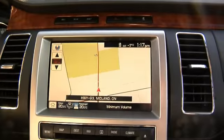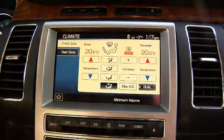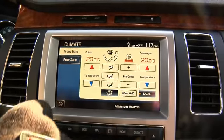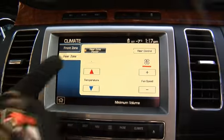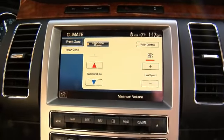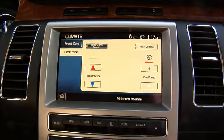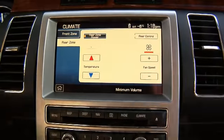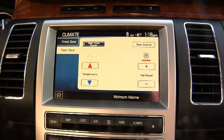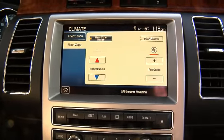So now going back and touching the home screen button, I can then bring up the climate controls. The climate controls can be set via the touch screen, both with the front zone and the rear zone. The rear zone also has a lock-off activation section to it as well, so if you've got people in the back seat and you don't want them to have control of the heater controls, you can do that. Or of course, in our case, since we're all adults in my family and we don't have any children, we leave that disabled, so that people can operate the rear zone heat as they need it.